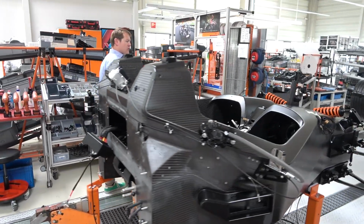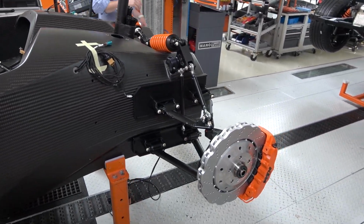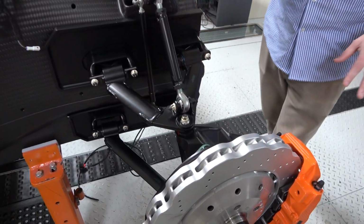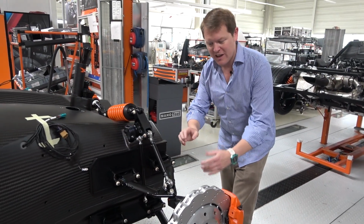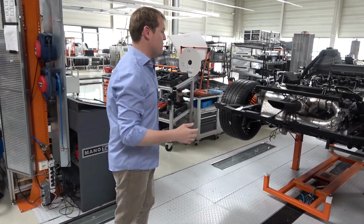monocoque, which itself has started its further assembly, the pushrod suspension exposed over the top, and some very, very clever components. For example, if you look here, this is an unusual system for mounting, but given the ethos behind the aerodynamics of the car is to pull as much air as possible through it, each of these parts also needs to be aerodynamic to help with the airflow, to help with keeping the car streamlined and therefore fast.